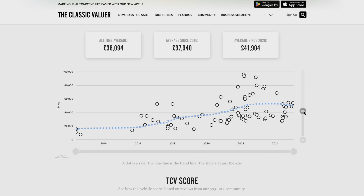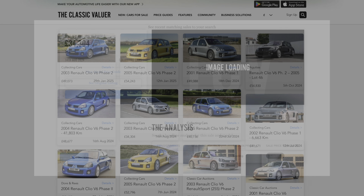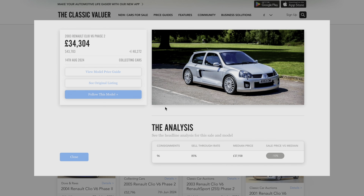So a similar example at 52,000 miles on the odometer, that's off at 34,000 including fees. Shmee's car, we're going to put it at £35,000.